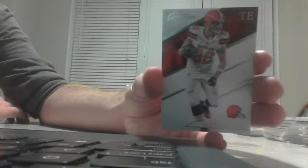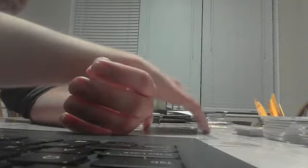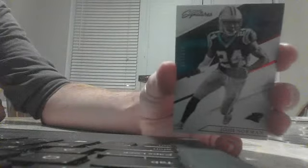Gary Barnage base for the Cleveland Browns. Have a red proof numbered out of 149 for Josh Norman of the Carolina Panthers. You have an icons insert for Jerry Rice, San Francisco 49ers.